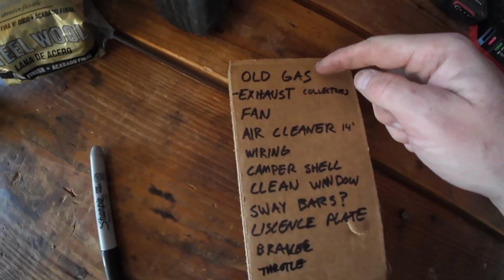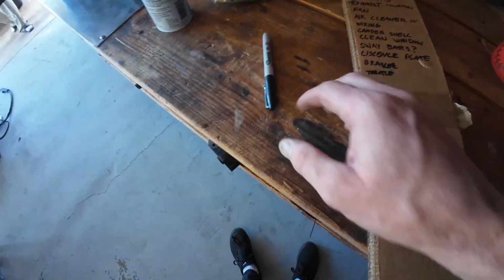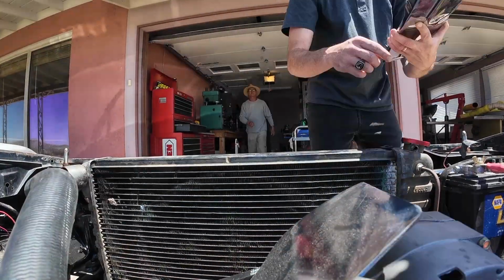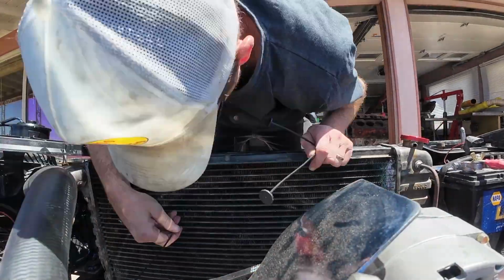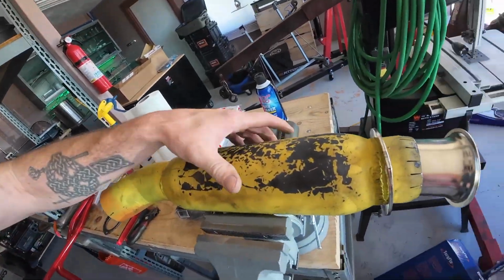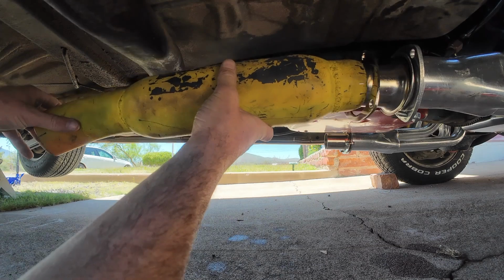Here's our list. Old gas, exhaust, fan, air cleaner, wiring, camber shell, clean the window, sway bar, license plate, brake, throttle. Fan, temp probe, thermostat. This is what we got going for mufflers. We got our collector, muffler, pinched, gonna tack this welded. Looks something like this.